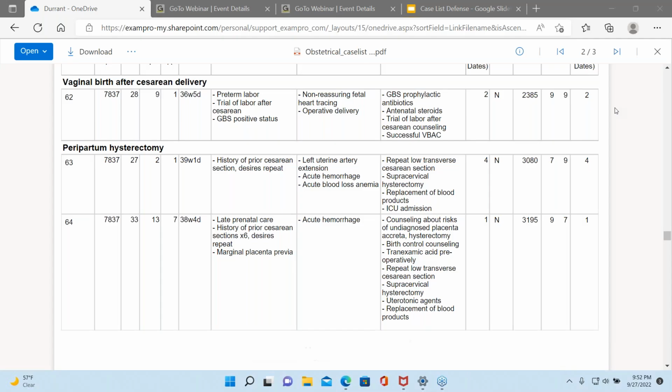So this is a 33-year-old G13P7057. She first came to see me at 38 weeks from outside midwifery care. She had a history of six previous C-sections, and she was under midwifery care. She was noted to have a low-lying placenta early in her pregnancy, and she always got to this point in her pregnancies, and her midwife strongly recommended her seeing me, and here we are. So I saw her.